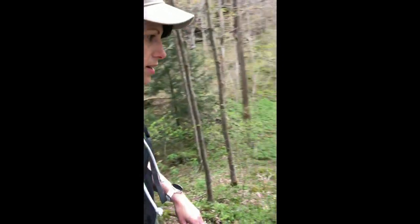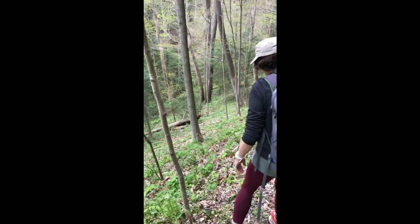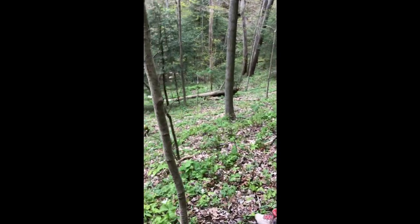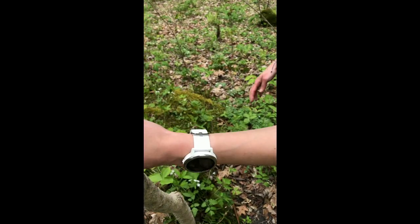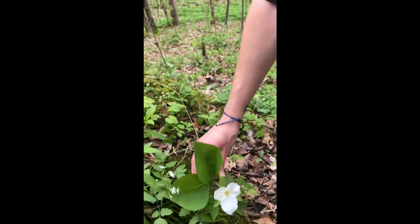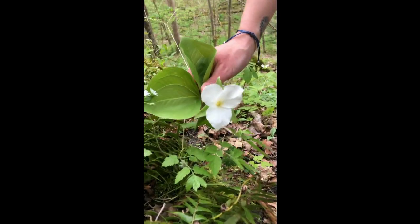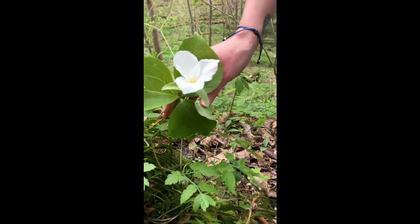And I mentioned trillium earlier. I see one. Let's take a look. I actually see a few, but let's come around. There's one right here. Check that out. That's a trillium, the tri in trillium for three, the three petals. Those are blooming this time of year out here.